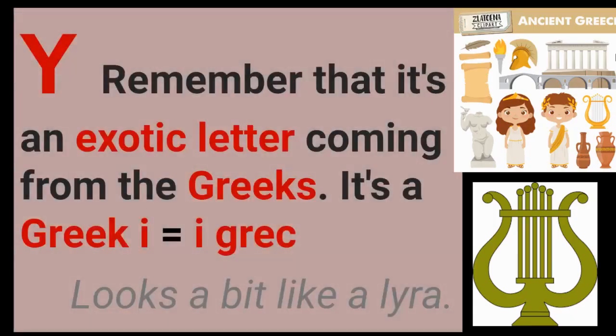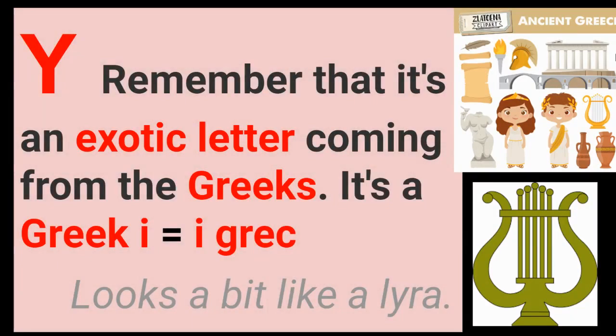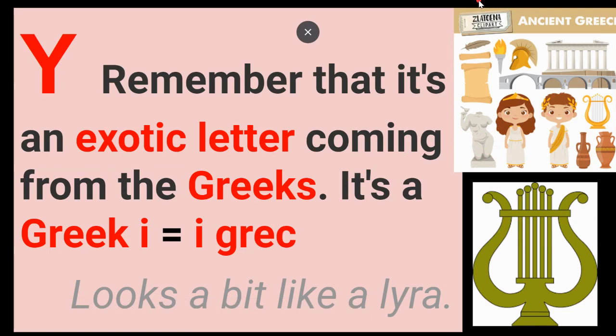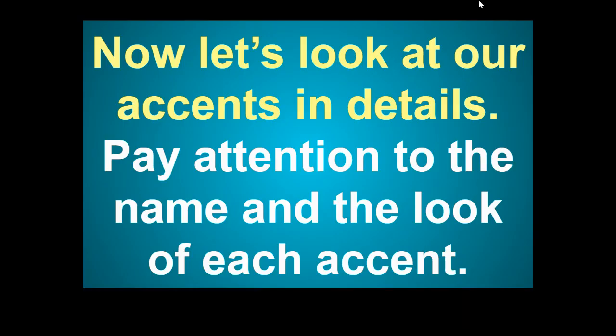Okay. Y. Y is an exotic letter. Think of exotic. It looks like a palm tree or a lyre. A lyre is this instrument that comes to us from ancient Greece. So does that letter. The Latin alphabet from the Romans did not have the letter Y. They borrowed it from the Greeks. So that's called the Y. If you speak Spanish, Y. It's literally a Greek I. Okay, Y.